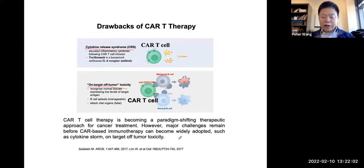They will, of course, attack the tumor and kill it, but they will also cause damage to some normal organs when those express even a minor level of this antigen. So that's the so-called on-target off-tumor toxicity. And because human physiology is so complicated, no matter how you optimize this antigen-antibody pair, it's almost impossible to find the perfect one.